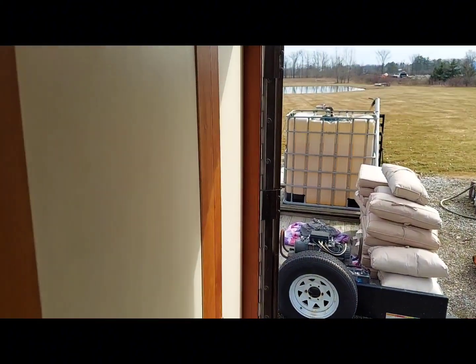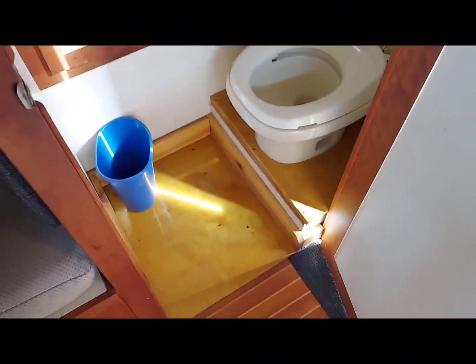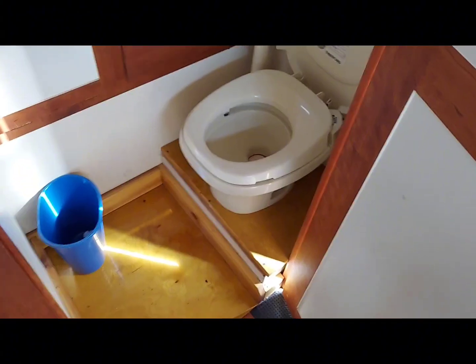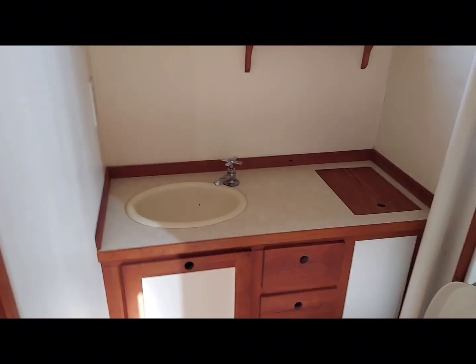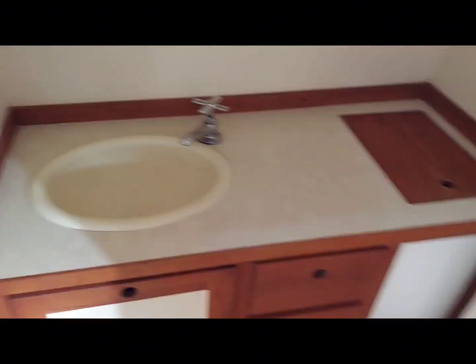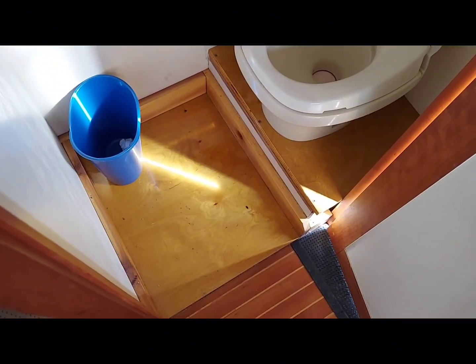It's got a nice little bathroom. Nothing fancy, not much room in there, but you know, you're not having a dance party when you're in there usually. Some people might. Nice little sink in there. I had to redo the floor in there because I wasn't doing this floor again. That was a pain in the butt.